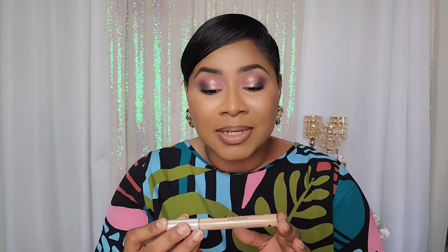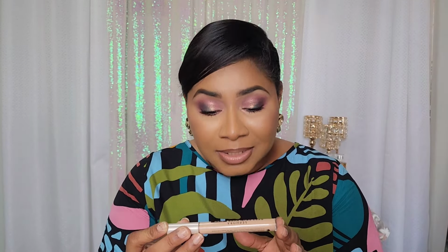After foundation, I went in with concealer, and I did pick up a new concealer. I forgot I actually purchased this. This is the Sephora Collection Best Skin Ever Glow Multi-Purpose Concealer with Luminous Finish. And this is $16 regularly, but during the Sephora sale, all the Sephora Collection items are 30% off. And I actually saw some good reviews. I picked up shade 30, and this is a really good shade.